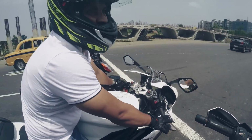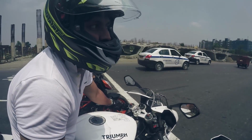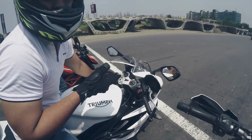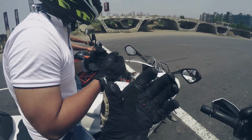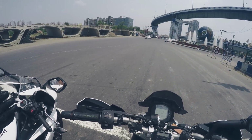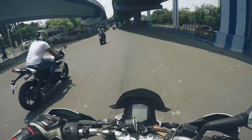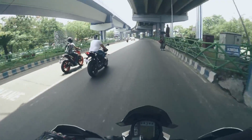If you tell me, I am in complete love. I am in love with this. I'm feeling like I'm not on a 675cc. I'm feeling like I'm on a 1000cc. But it's easier to handle, right? It's not scaring you. Yeah. I was telling you, turning radius is pretty low. But it won't feel like that. Look at that.